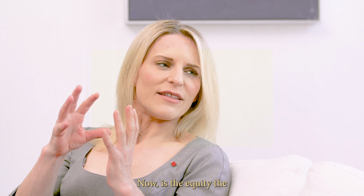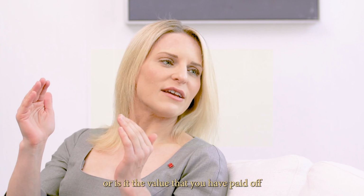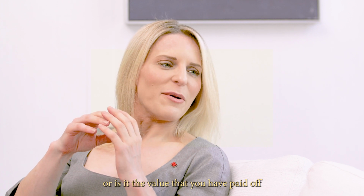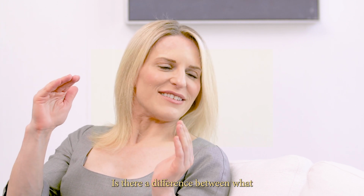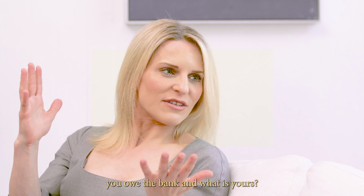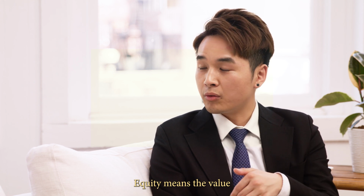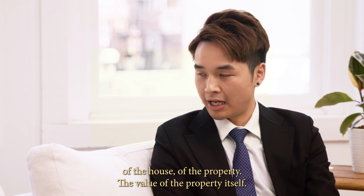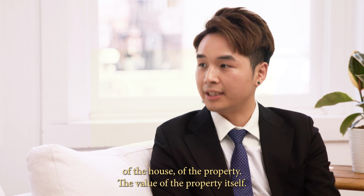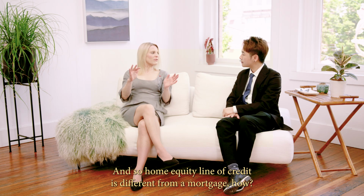Now, I just want to clarify, is the equity literally just the value of the house, or is it the value that you have paid off, the difference between what you owe the bank and what is yours? What do you mean by equity? Equity means the value of the total property itself. Okay. And so a home equity line of credit is different from a mortgage. How?